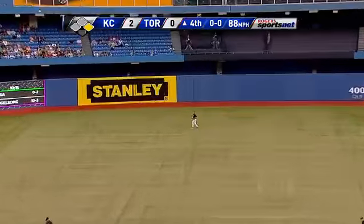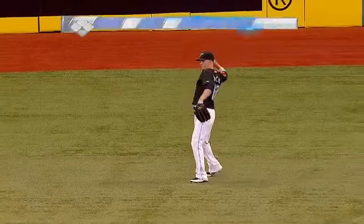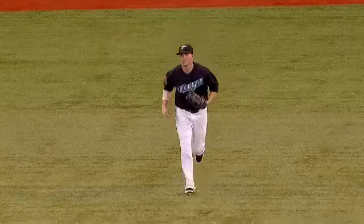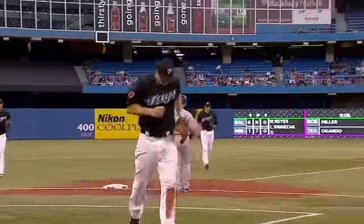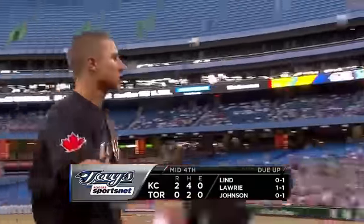Perez pops this one into center field. McCoy backs up a few steps. Makes the catch. But Kansas City adds another run. Only 9 pitches for Cecil. But an RBI base hit by Moustakas. It's 2-0.